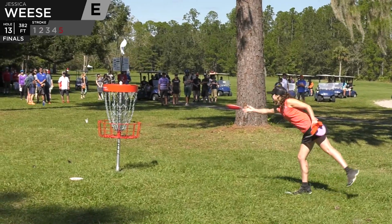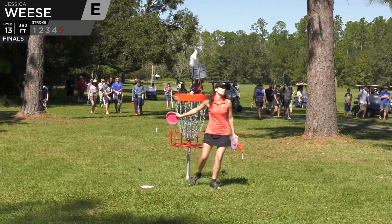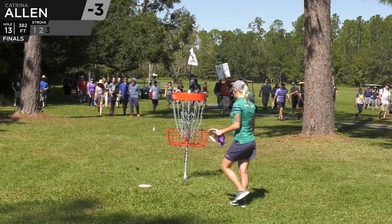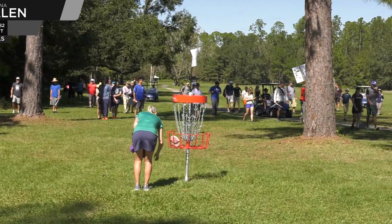And I'm just trying to get off of this hole. This is a bad one for me. That wind is still ripping on a tailwind. Tried to kick my putt out. Yeah.